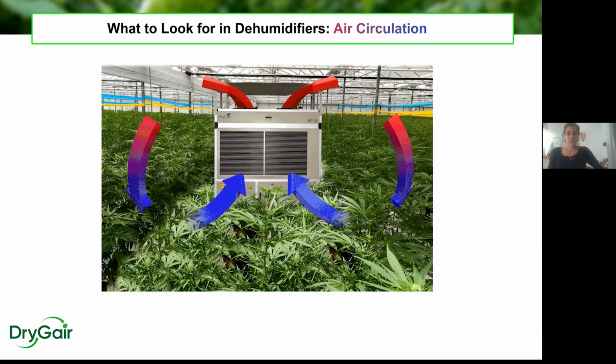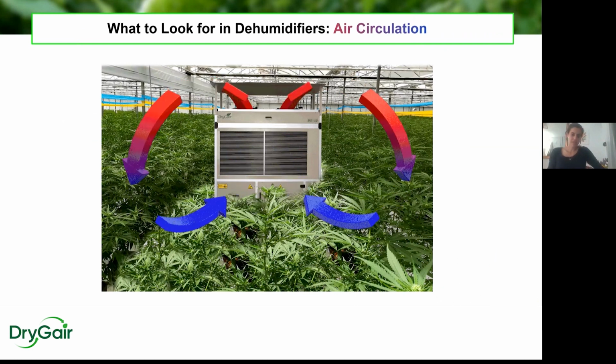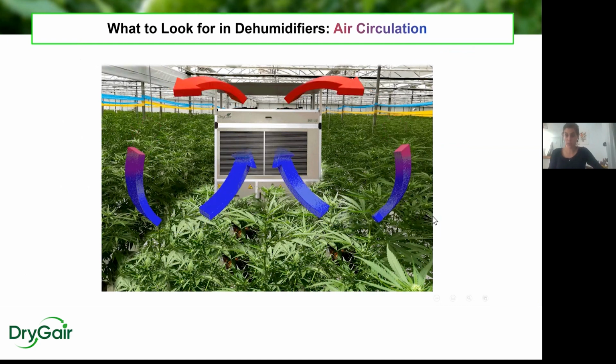Now we're going to get into a little bit about the previous question about air circulation, why that's so important. We're looking at a very dense cultivation whenever we're taking a look at greenhouses or indoor facilities. And we have a lot of moisture that's always being produced by the plants consistently. And that needs to go somewhere, because if not, we're going to get stuck with it inside.